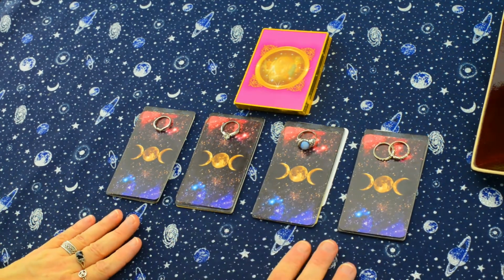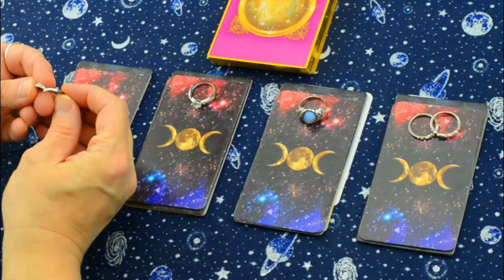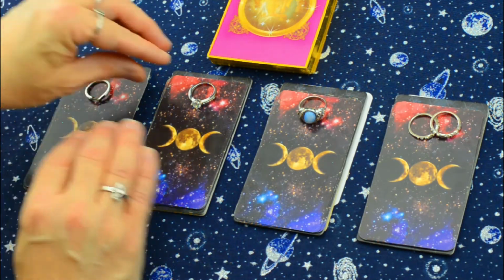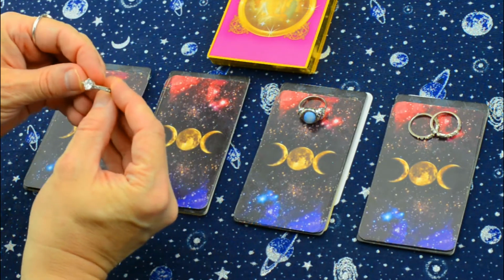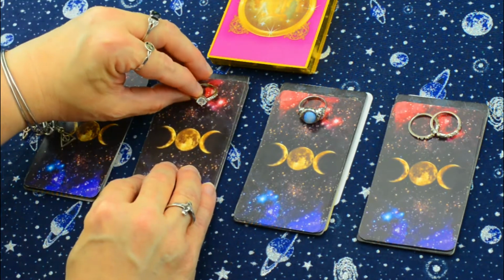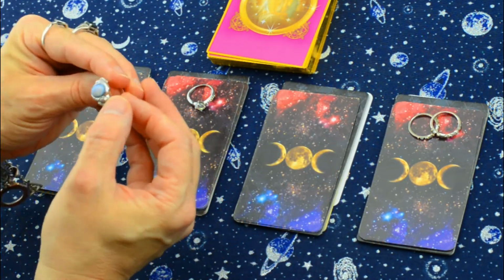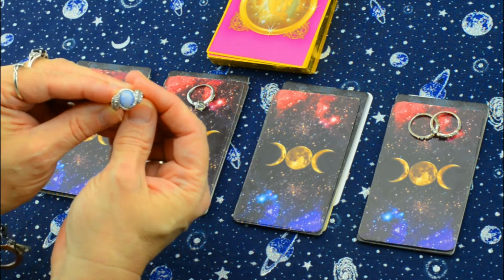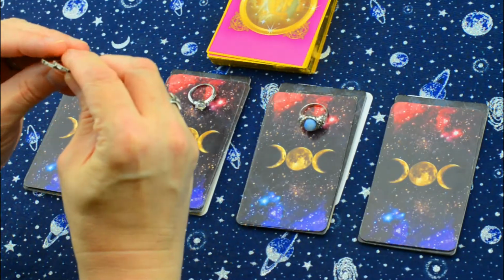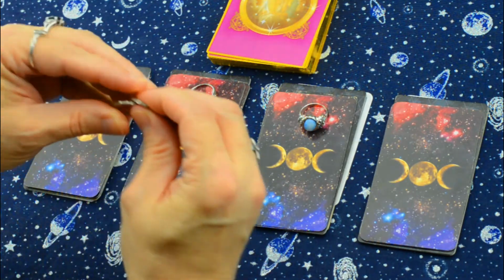So let's look at these piles here. We have pile 1, and I put a ring on it that has a nice, wonderful little almost heart swan shape to it. Pile 2 has a solitaire diamond looking ring with some diamond chips on the side. Pile 3 has a nice opal looking ring with accents of silver on the side. And then on pile 4, we put a double set of rings that have diamondy type looking stones in there.